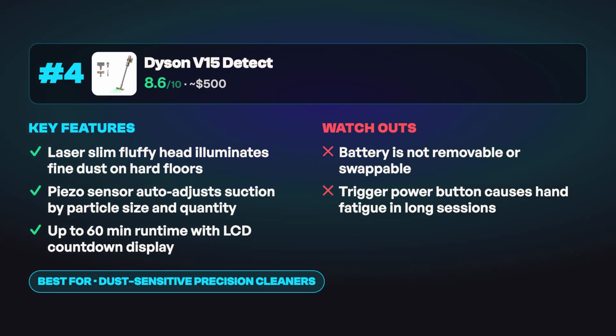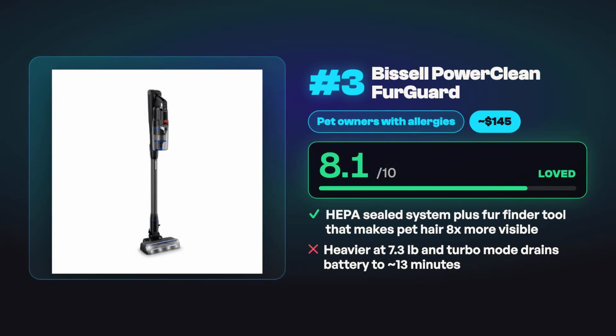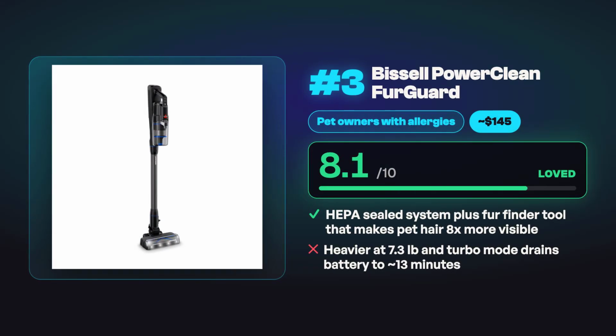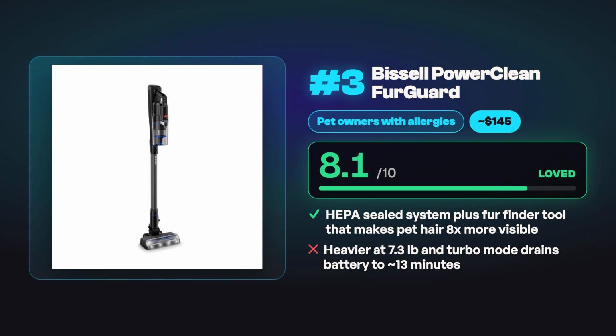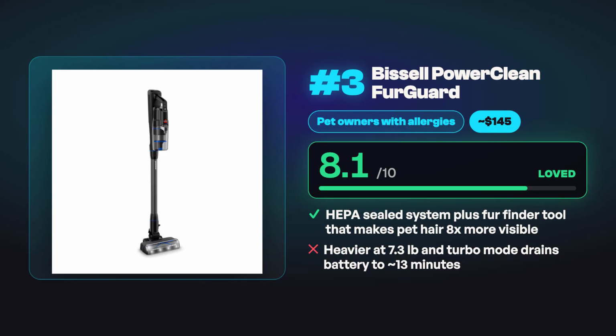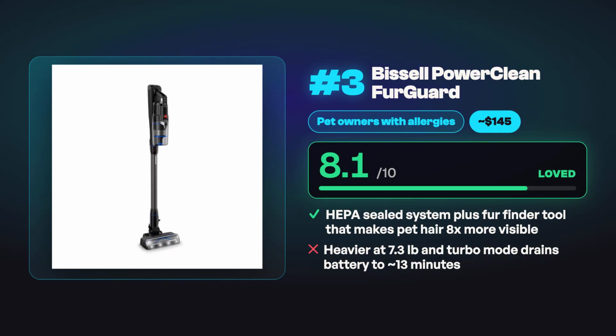Reviewers specifically note that the V15's head swapping requirement between carpet and hard floors is the one practical disadvantage the Shark PowerDetect doesn't share. Testers at Vacuum Wars gave it an A- for its price tier, specifically calling out build quality that feels more substantial than the competition. The fully sealed dust canister is rare at this price, and the anti-tangle brush roll pops out for easy cleaning. A genuine overachiever for pet households.